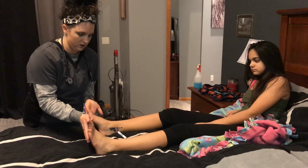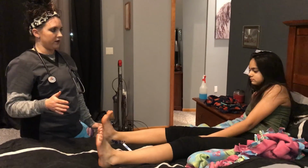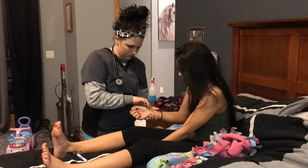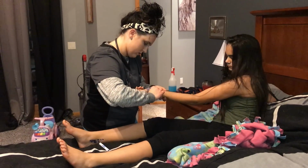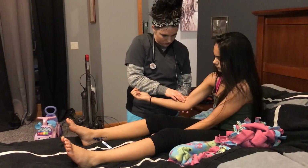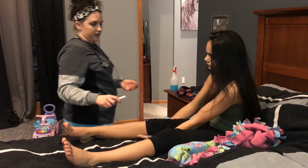I'm gonna have you press down. Okay, and then raise your feet up. Okay, so strength is equal bilaterally, and then I'm gonna check your radial pulse real fast. Okay, 2 plus. 2 plus bilaterally, and then I'm gonna do your brachial, and her brachial is 2 plus bilaterally also.